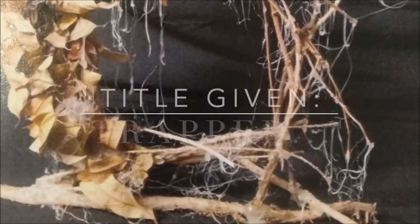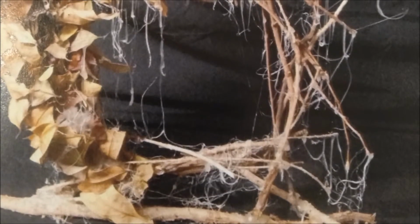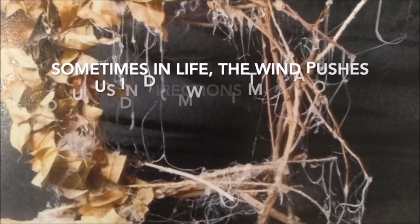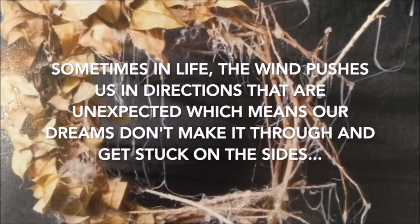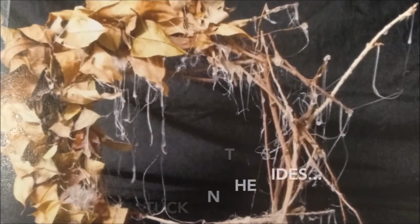I titled it Trapped, as it symbolizes a portal which makes our dreams come true. The leaves also represent our dreams, wishes and hopes that we want to come true. Sometimes in life, the wind pushes us in directions that are unexpected, which means that our dreams don't make it through the portal and instead get stuck on the sides.